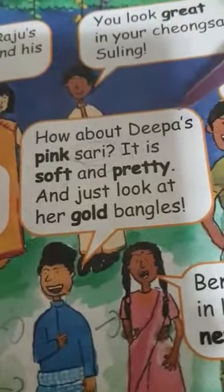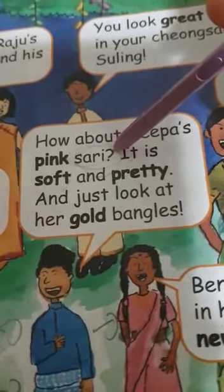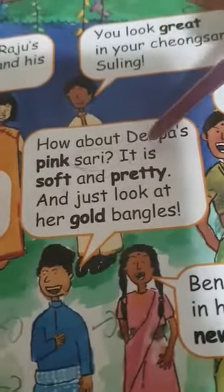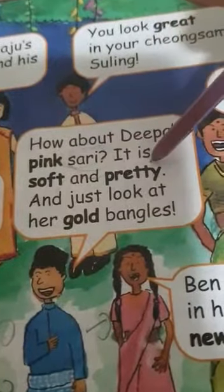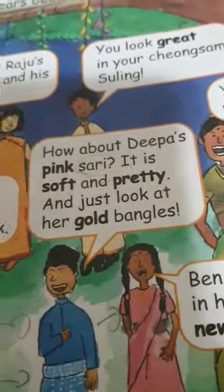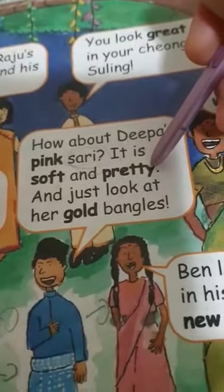How about Deepa's pink sari? Where is the adjective here? Pink. All the colors are adjectives. It's soft and pretty. Soft, like the cat. Soft. Pretty means beautiful. Awesome.